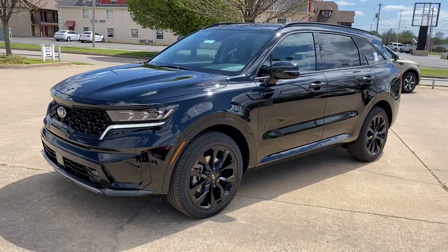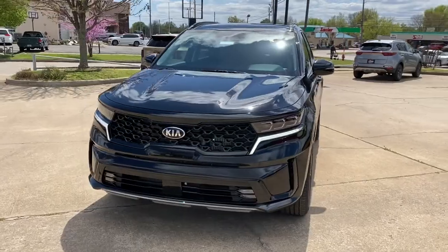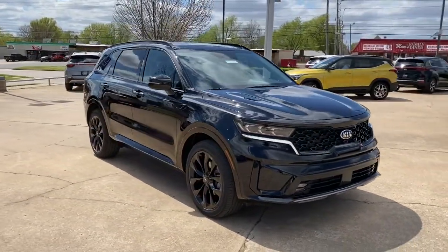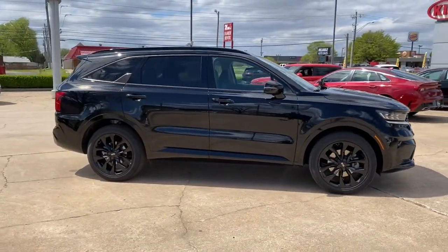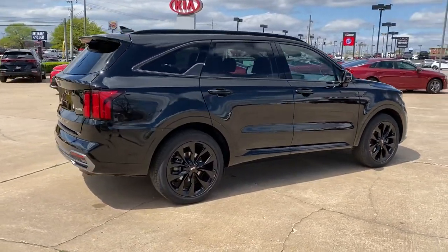You will love the features of this 2021 Kia Sorento. Take a closer look at this stylish Sorento, a smooth-riding road trip cruiser. This midsize crossover offers a versatile interior layout with three-row seating, standard infotainment system, and advanced safety features.